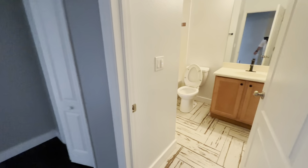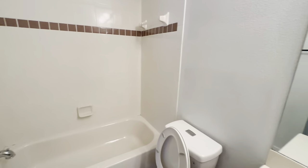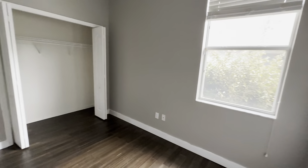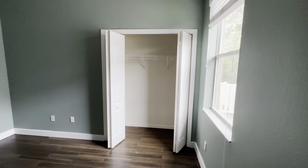All right, continuing on to the right, you're going to have a full bath. That same whitewashed wood-like tile for the floor. I don't know, I'm not a big fan, but let me know what you think about it. You have a linen closet right there. And none of these lights are working over here, so that's why it's dark. And then the bedrooms, they're wired for overhead light, but they do not have an overhead light. And one more bedroom. Same thing with the overhead light, it's just wired for it, but not an actual light.